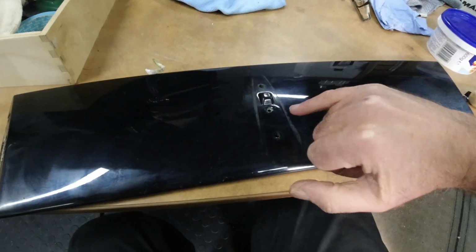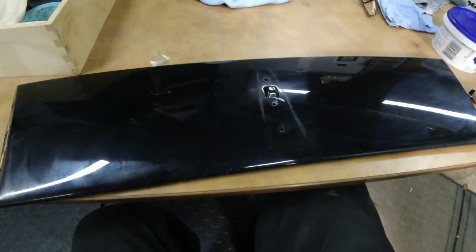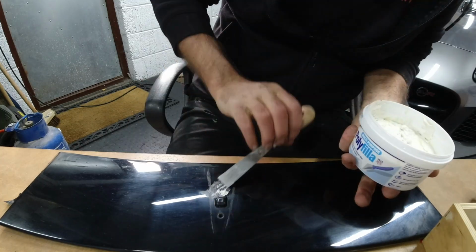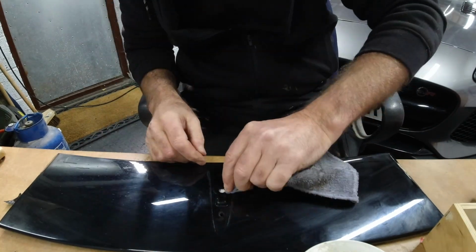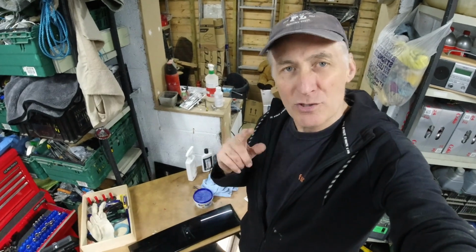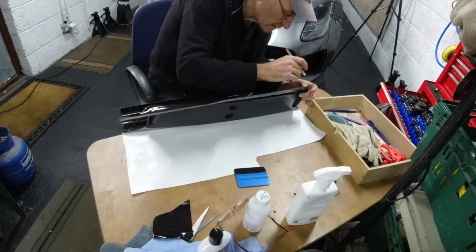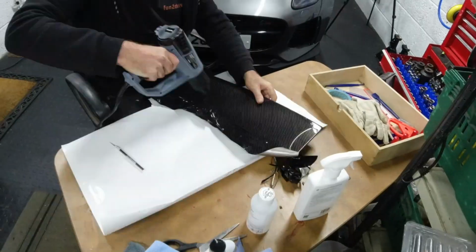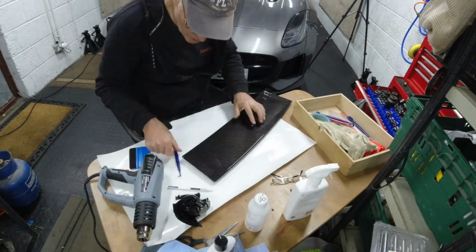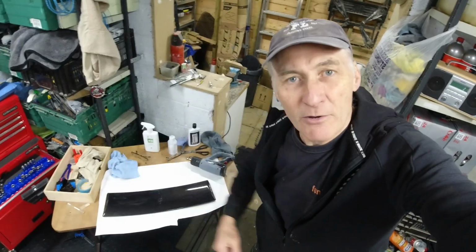But what I'm going to do is put some filler in, fill that hole, and then obviously when I wrap over it, it'll be totally covered anyway. So I'll let that dry while I go cut off a piece of wrap so I can do this part. That piece now wrapped, let's get it back on the car.